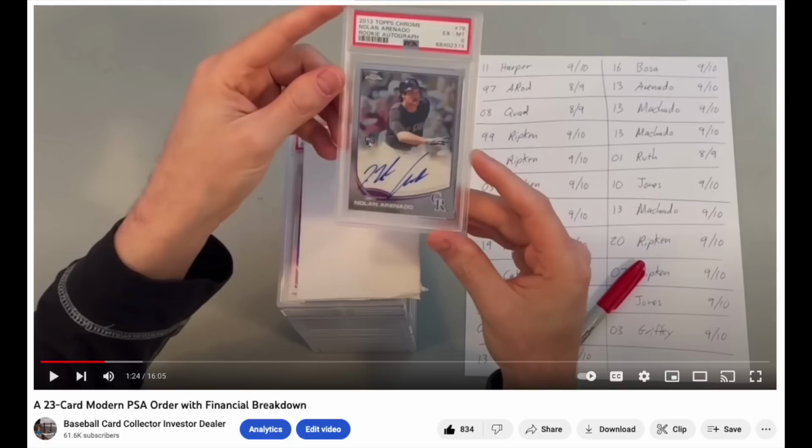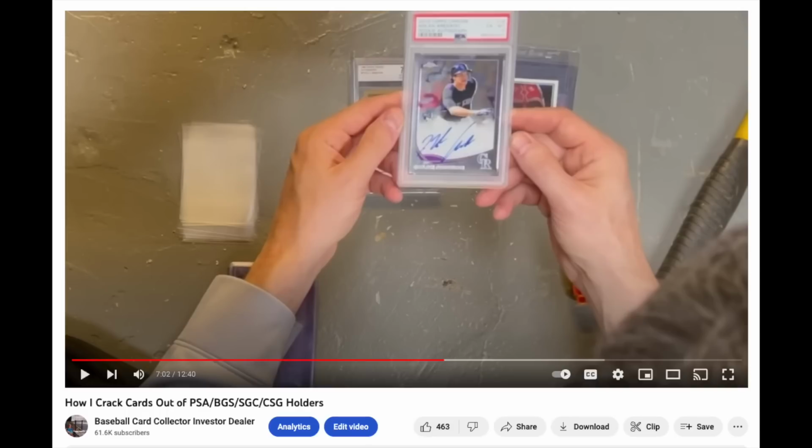I looked the card over and over and over, and I just could not see anything. Often when a card you think is a 10 comes back as a 6, there's some tiny little surface wrinkle on the back or something. I couldn't find anything of the sort. This card actually appeared in another video of mine. I did a video showing how I crack cards out of cases, and I used this as one of the subjects. I thought a 6 was way too low, so I cracked it out of the case, took a long look at the card raw, and again, just could not find anything wrong with it. I thought it was a legit 10 contender.